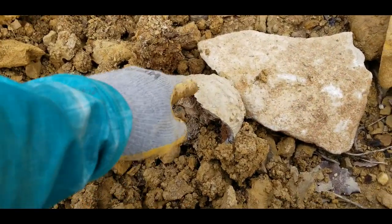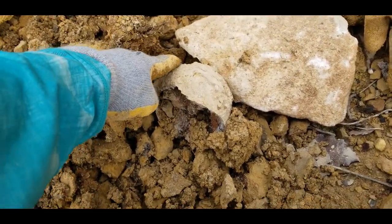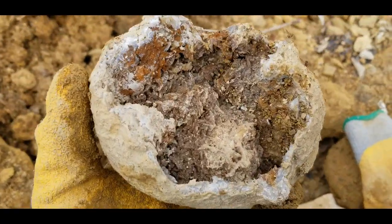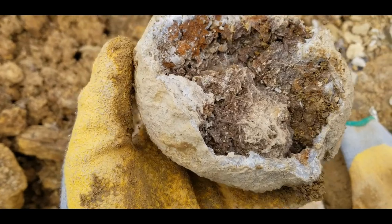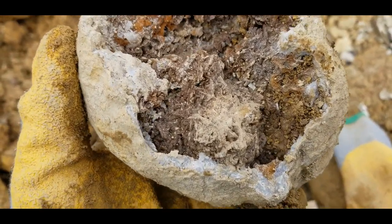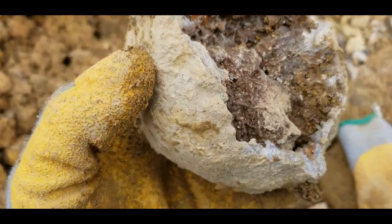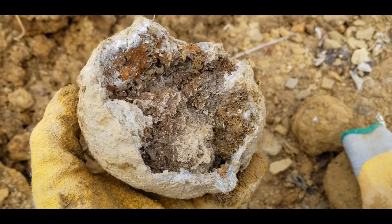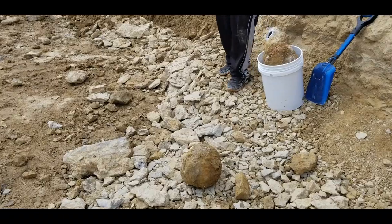Take a look at this one. It wasn't uncovered because it's been dry, but I think it was just upside down. And look at that. I think that might be spherulite in there. You know, it's the right color, or maybe dolomite. Wow, that's a good find. It's loaded with it. All right, one way or another, right?